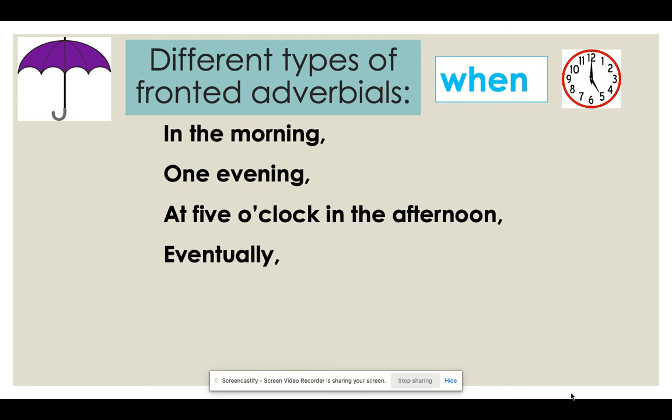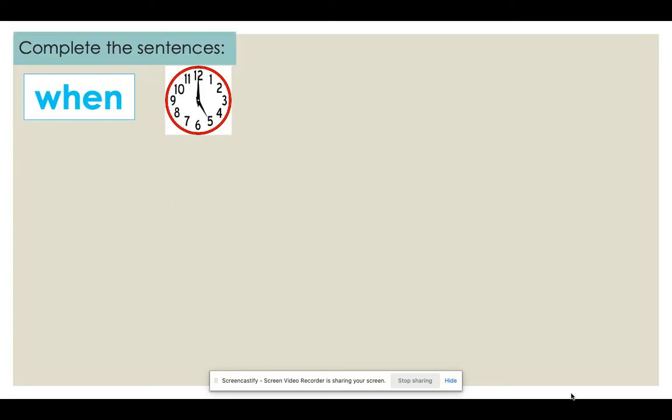Eventually, I got my prize after winning the competition. Later, you will be doing some work. Afterwards, you are allowed to have a break. These are the fronted adverbials. They are words and phrases that tell us when an action is taking place. Now it's your turn.